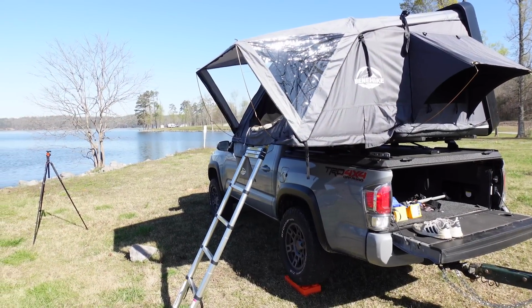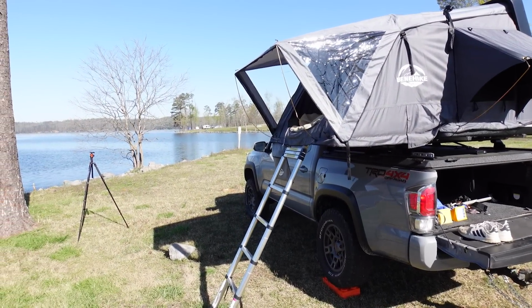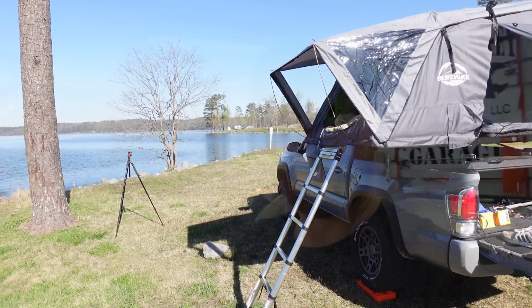But anyway, while we were camping with them, my wife loved their tent, and at the time we were sleeping in our little Benny Hike, you know, really nice tent on the back of the truck. But she loved their ground tent, and we looked it up. It was only 350 bucks on Amazon, so we bought it.